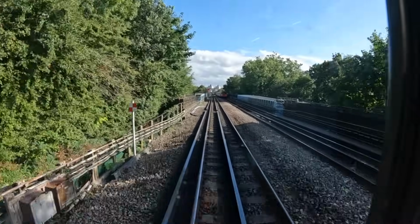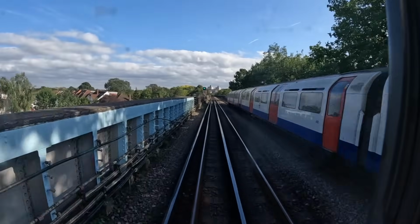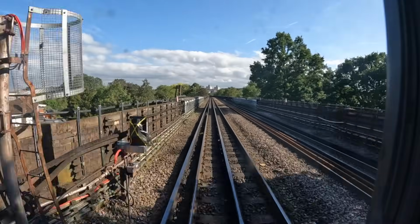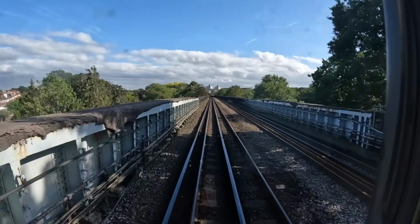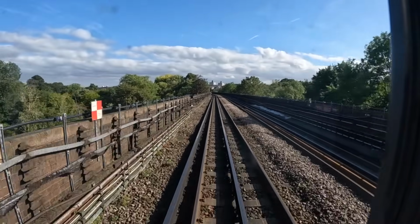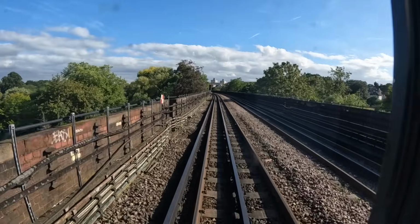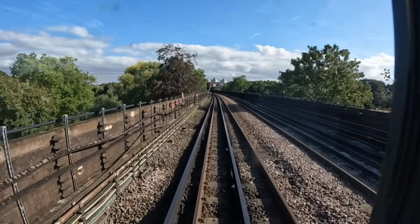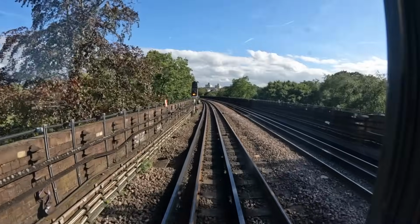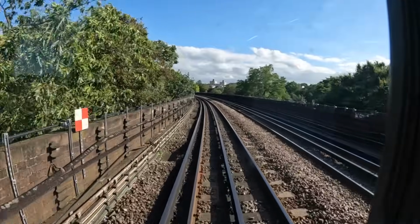So these two signals on the bridge here, they're always red. Now the next red in the distance, we used to get held there if there was a train in the westbound platform. Now we get held around the corner, which in the summer is not so good because you can't see the signal. In the winter, when those trees have got no leaves on, you can actually just about make out the signals around the corner. Which I know's on because that yellow is for the signal around the corner. Whether it's still red when we get there is another matter.